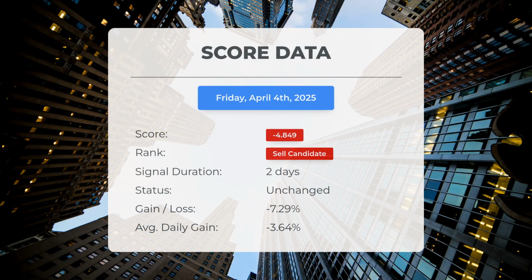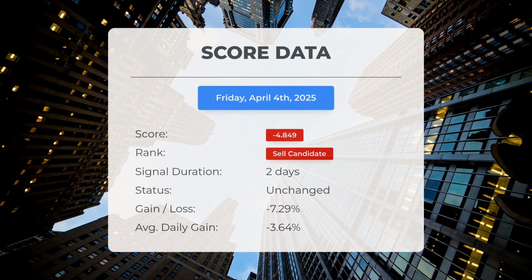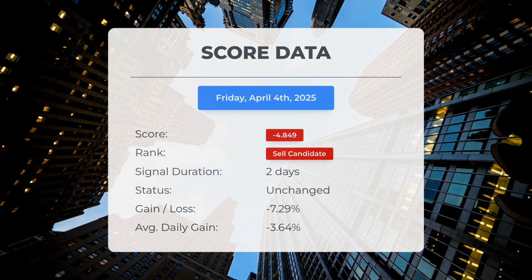Since the 3rd of April, 2025, our system has identified Apple as a sell candidate, assigning it a score of negative 4.85. Now let's examine the stock's performance during this time frame. The stock recorded a loss of negative 7.29%. This equates to an average loss of negative 3.64% per day since it was designated as a sell candidate.